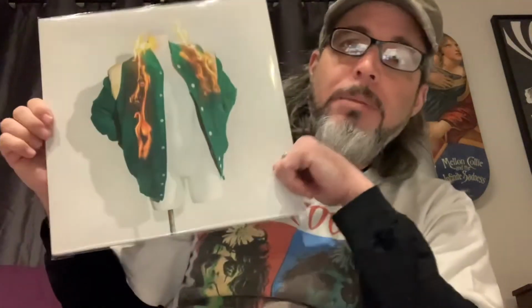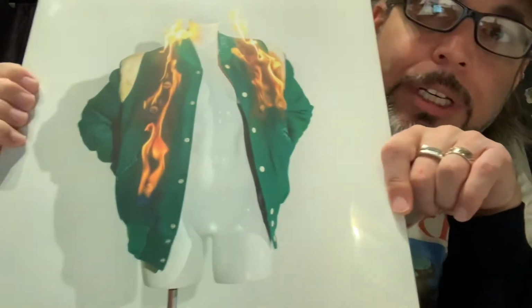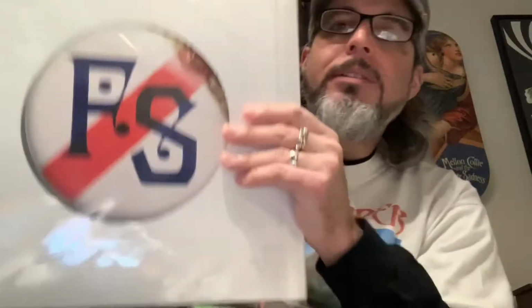Next record I'm going to show you is, this just came in the mail today, so I haven't had a chance to listen to it, but I'm a huge fan of this band. I saw them open up for a band called The Darkness. I'm sure you guys have heard of them. And called Foxy Shazam. And this album is called Burn. And quite a unique album cover. There's the back.